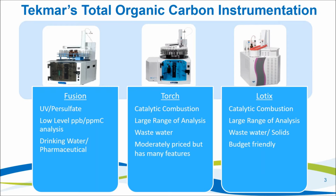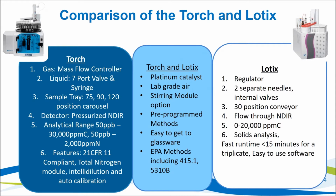And then we have the Lotix, which is also a catalytic combustion system with a large range of analysis. And it's great for wastewater samples and solids. It has fewer features, but it's more budget friendly. It's a lower cost unit. So you're probably wondering why we have two combustion systems. So I want to show you the differences between the Torch and the Lotix, which are our two combustion systems.